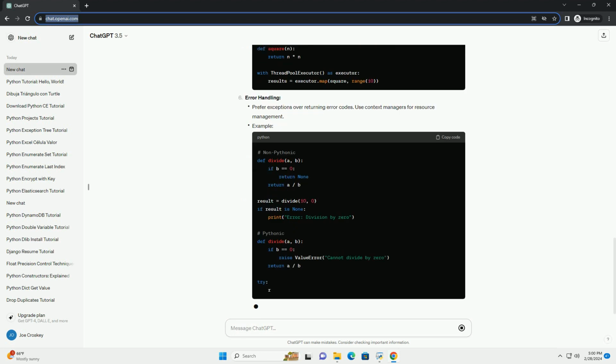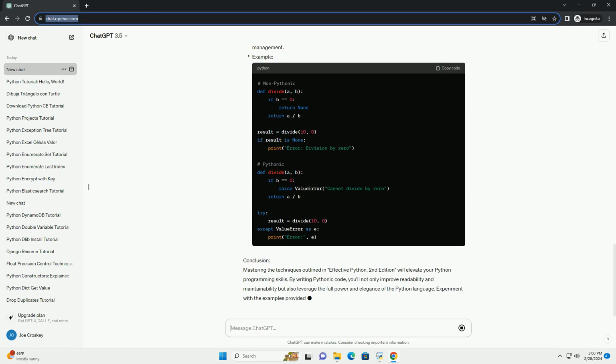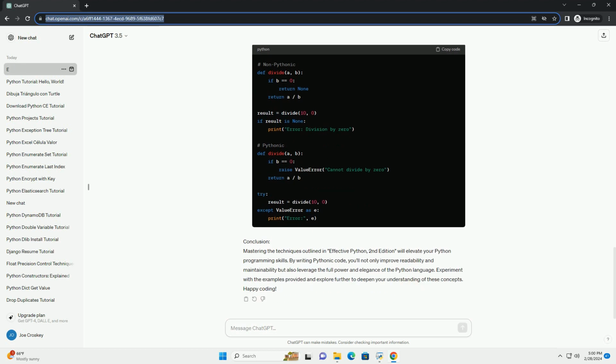By writing Pythonic code, you'll not only improve readability and maintainability but also leverage the full power and elegance of the Python language. Experiment with the examples provided and explore further to deepen your understanding of these concepts.